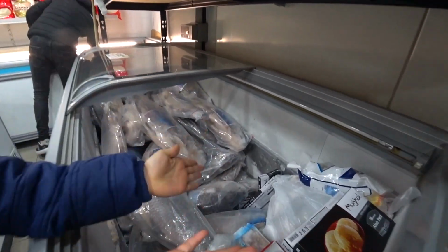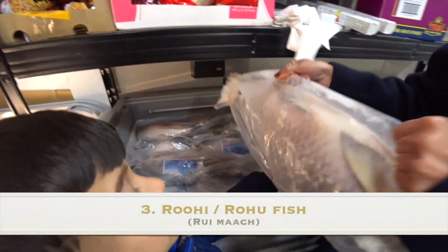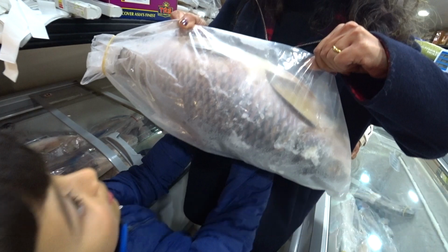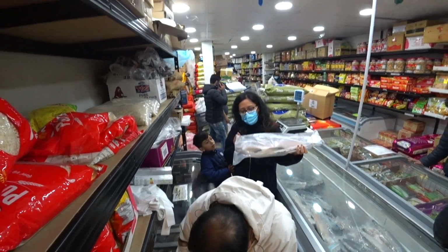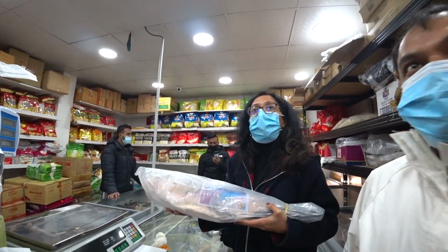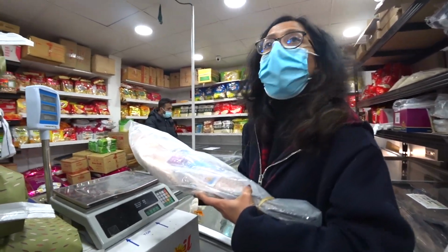This is some fish. Wow. Yeah, this is roe. This is the third very important fish called the ruhi fish or roe mach, beloved by the Bengalis, and here I am with a 4-kilo ruhi fish for which I paid €4 per kilo.